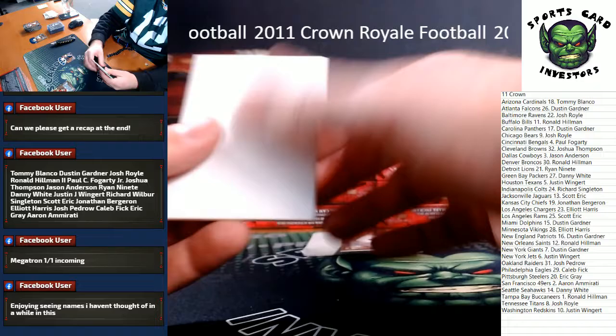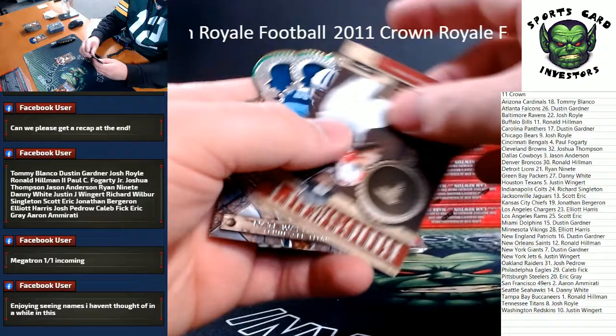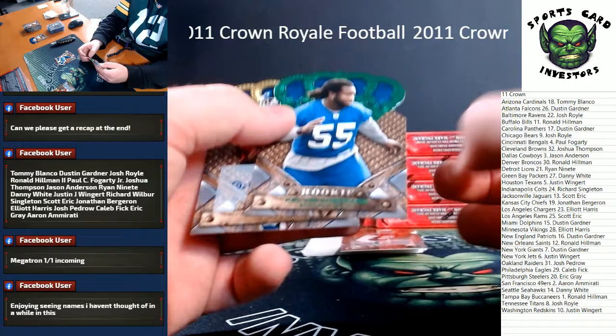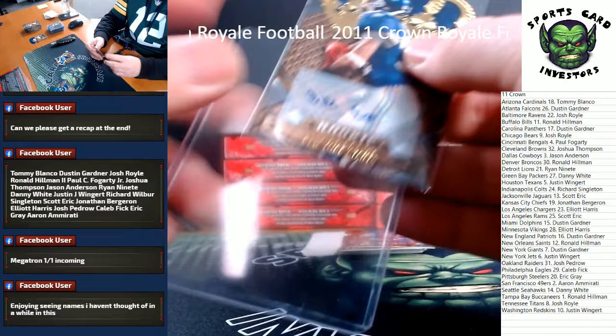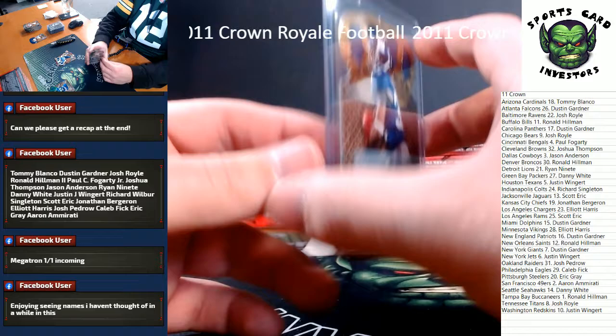Mason Foster, rookie, Michael Turner. We got Nate Washington, Green, Kelvin Sheppard to 10, 8 out of 10 for the Bills. And our last auto for this one is Darrell Scott, rookie auto numbered out of 499 for the Giants. Closing this one out. New York Giants are Dustin.